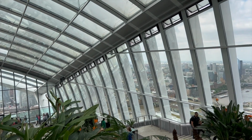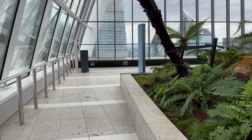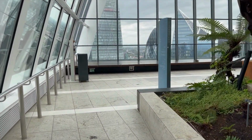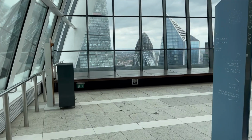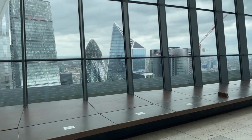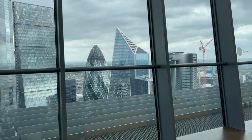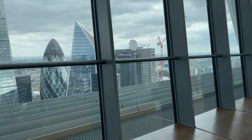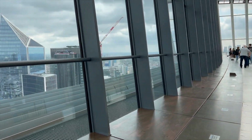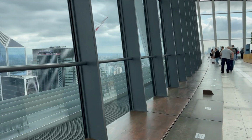As you are making your way to the top of the hill, you are greeted with a breathtaking view of the most iconic buildings in London. The cheese grater, the gherkin, the prawn, and the scalpel are right in front of you. Signs placed throughout the Sky Garden point out every landmark from where you're standing, acquainting you with the city's skyline.